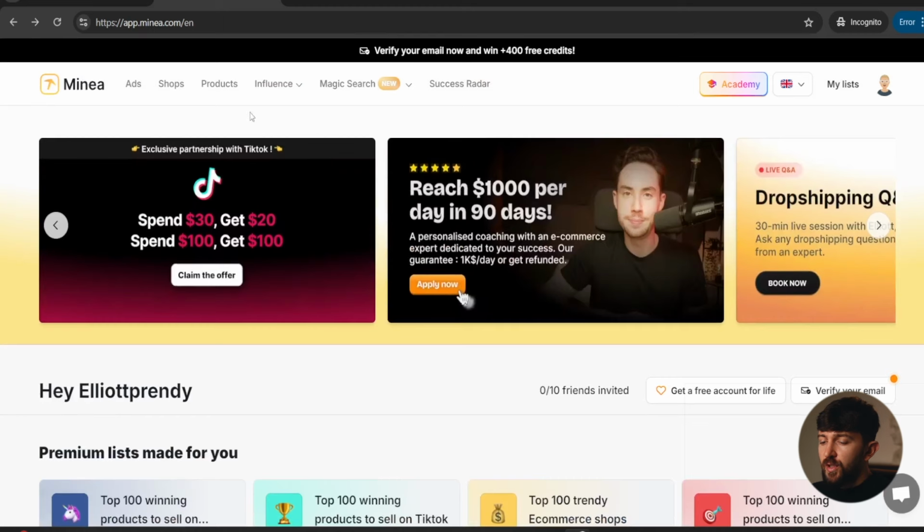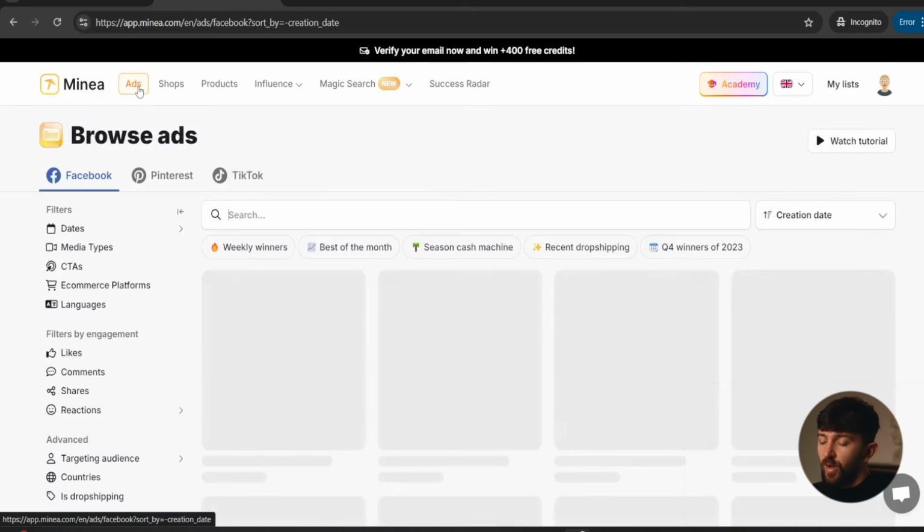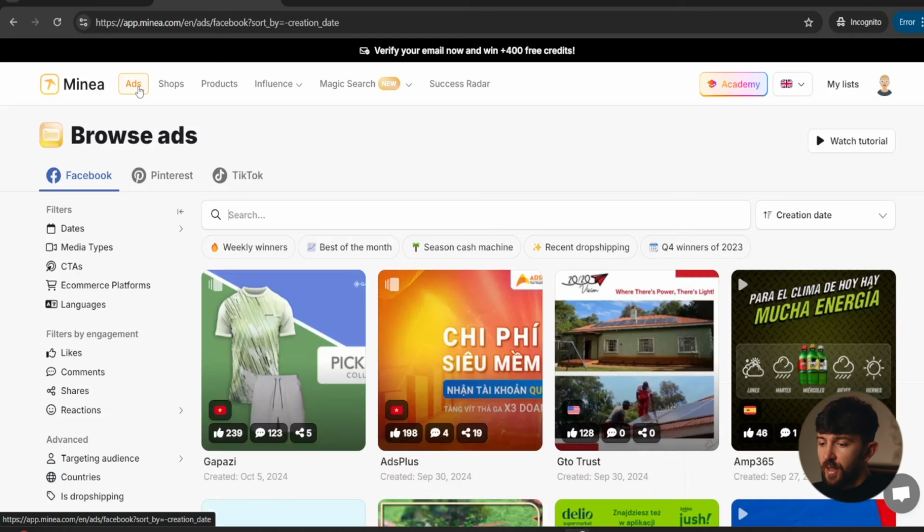Now, the first thing I do want to show you is the Ad Spy tool. I personally think this is the most powerful tool that you can use on Minea. There are a lot of really excellent tools on here, but for me, the Ad Spy tool is the one where I can find the most winning products. Like I say, you can go and have a look for Facebook, Pinterest, and TikTok products.